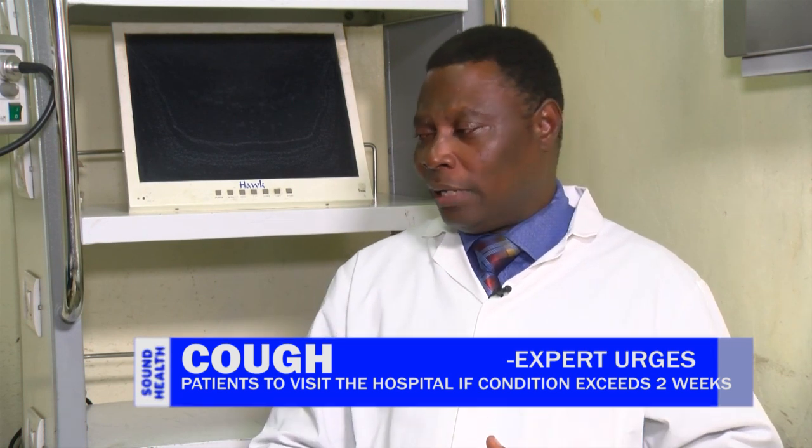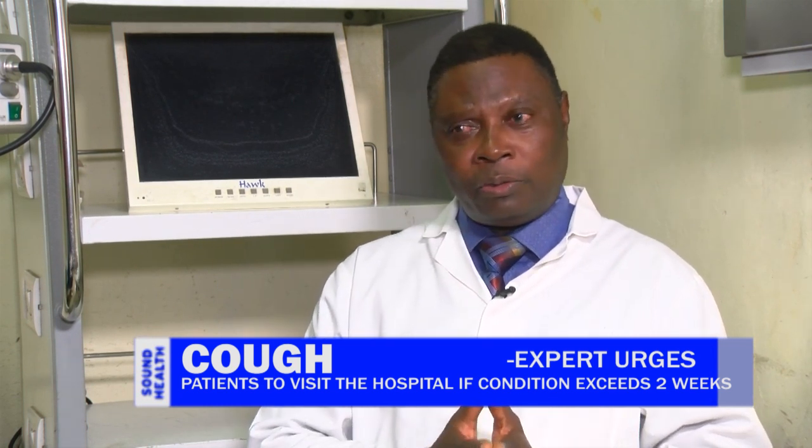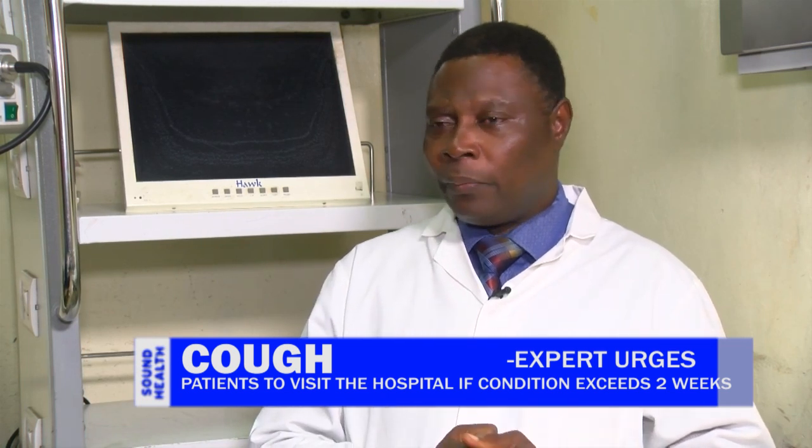So most of the time, with TB, tuberculosis, some of them may have some form of blood in their sputum.